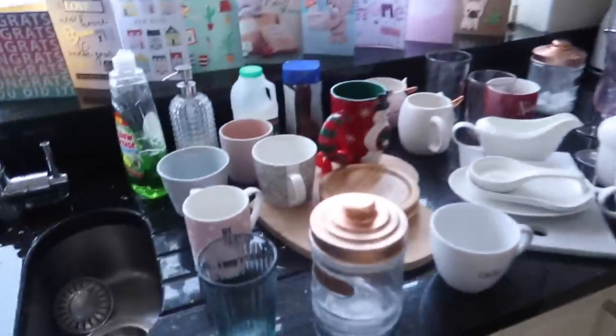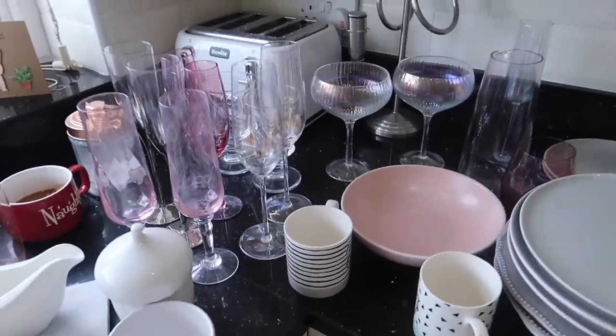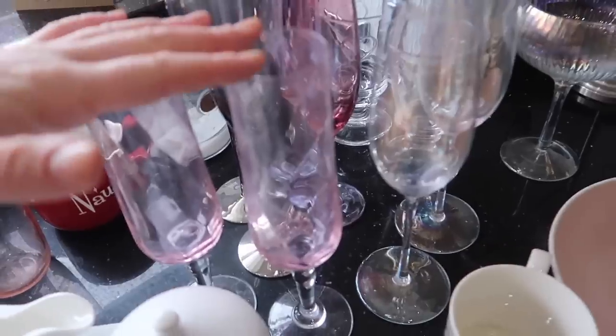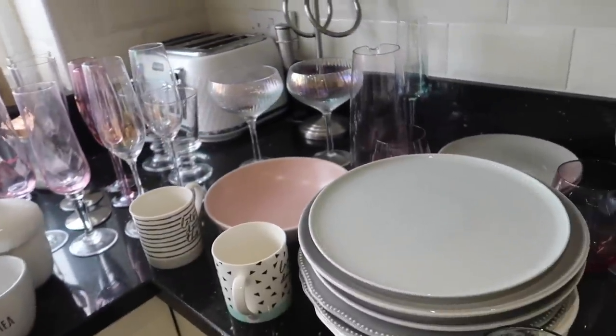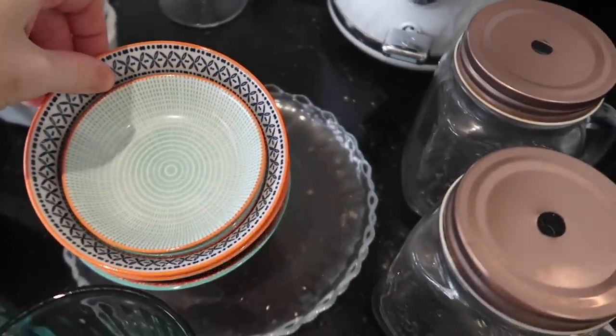This is all the stuff. A lot of pink, as you can see, a lot of mismatched mugs, because in my flat I always had this thing where I'd only buy 2 of each glass. That was just my little thing, I don't know why, but I'm going to keep them. They're cute, we've got enough cupboard space. These are perfect little bowls if you're having like a Mexican. I've never actually used them.